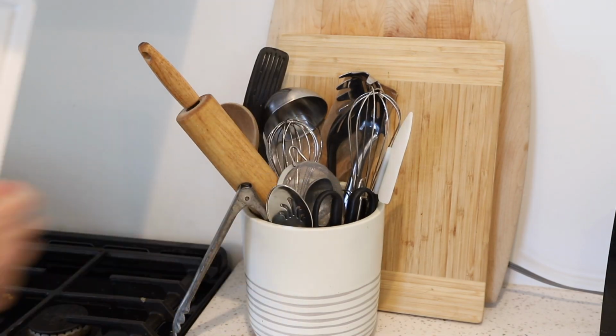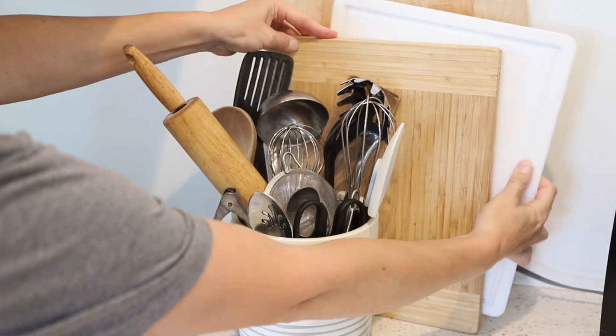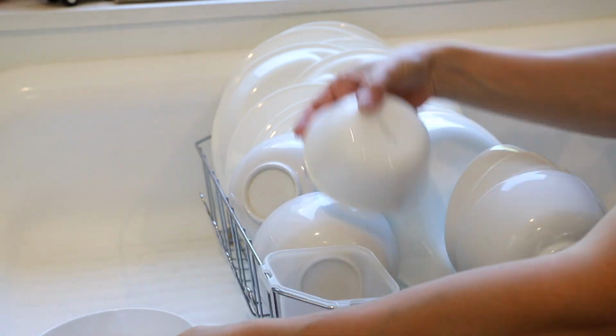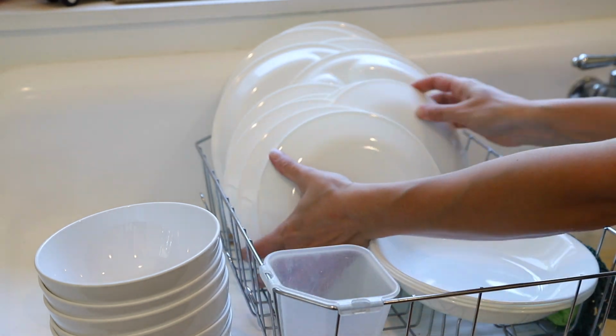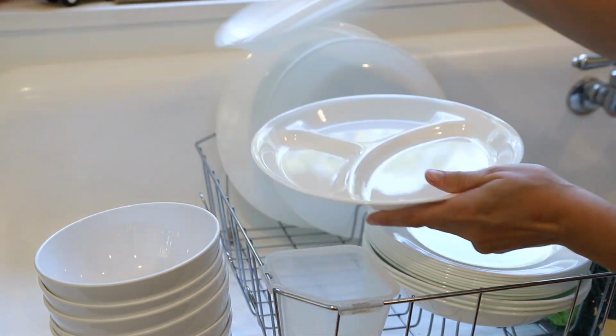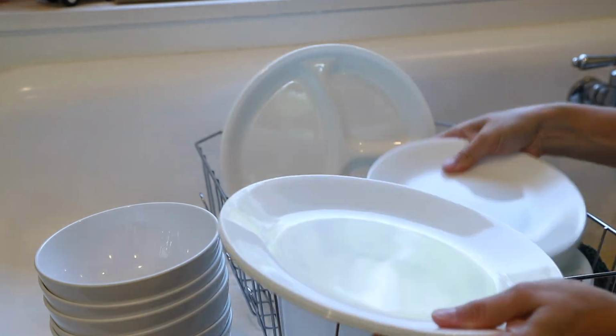If you've seen any of my other reset videos, you know that I like to wash dishes every single night. So these dishes that I'm putting away now are from last night, and once I get them put away, then I feel like my kitchen is all ready for another day of work.